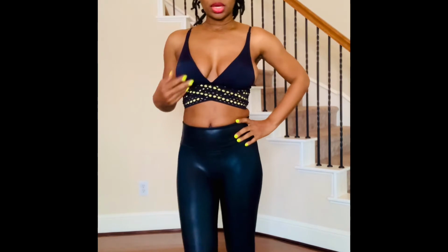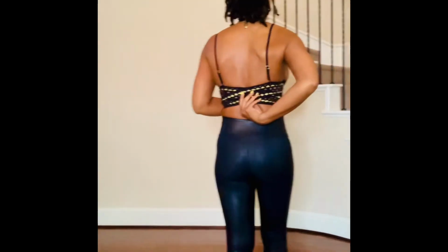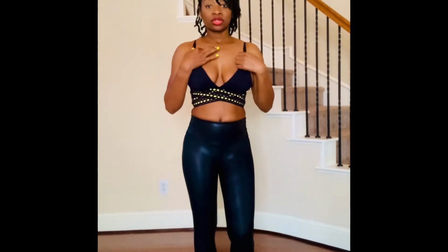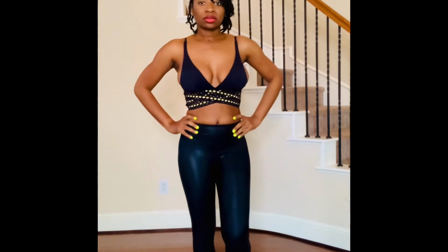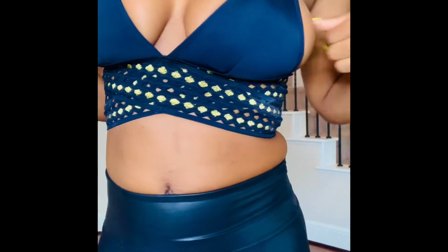Yep, so the front has a crisscross in it. And it also does the same thing in the back, which I really like. It seems like it's really good material. I'd just be afraid that my boobs are gonna fall out. What do you guys think? You see all that extra meat? Well, this is too small for me, but it's cute though.